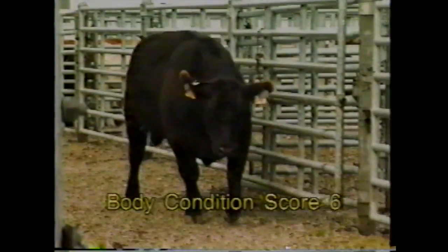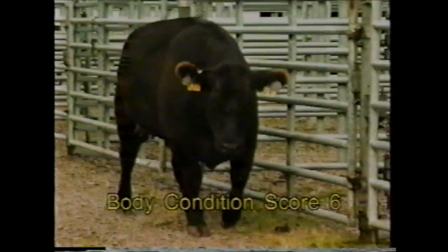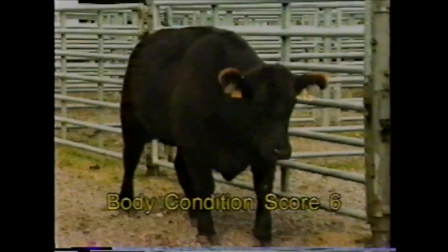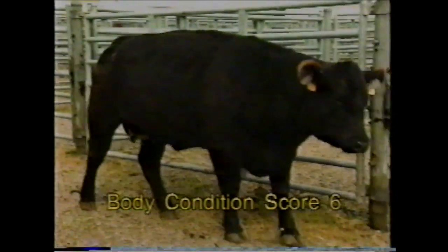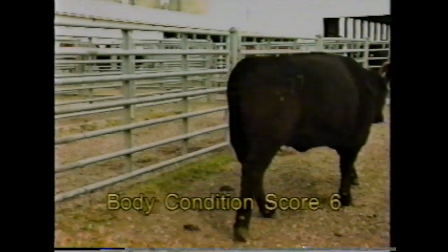Body condition score 6 cows are moderately fleshy. Their ribs are fully covered and are not noticeable to the eye. Their hindquarters are plump and full. There is noticeable sponginess over the foreribs and on each side of their tail head. Firm pressure is required to feel the spinous processes.